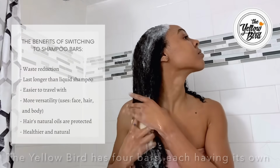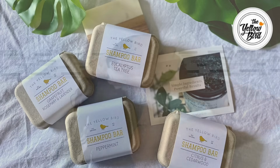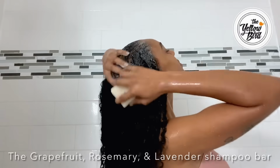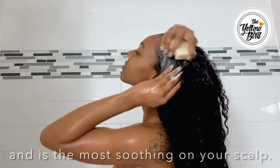Yay for natural ingredients and zero chemical preservatives. The Yellow Bird has 4 bars, each having its own unique scent, allowing for a spa-like shower experience. The grapefruit, rosemary, and lavender shampoo bar has a more mild scent, is good for hair growth, and is the most soothing on your scalp.